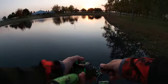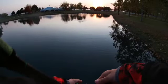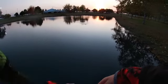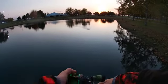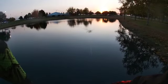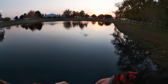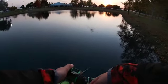I'd say it's like 45 degrees right now in the middle of fall. Pretty calm, we got the sun. I have a good feeling about the popper and the crappie side of today, or just any moving baits, really.